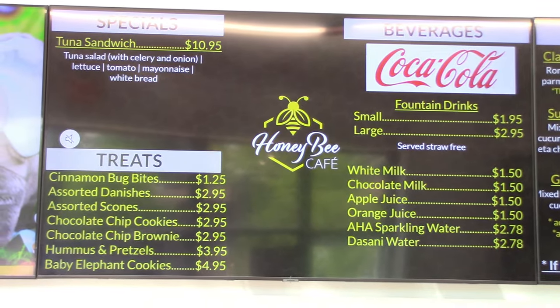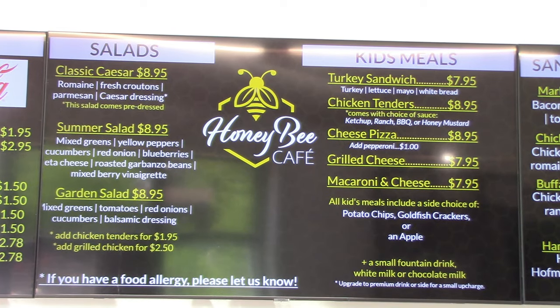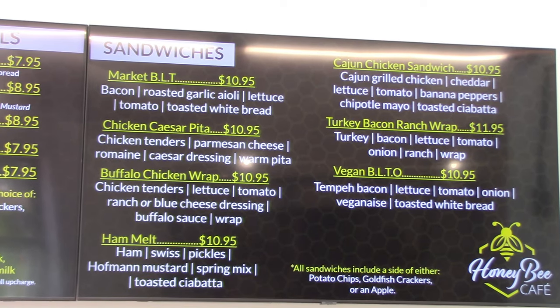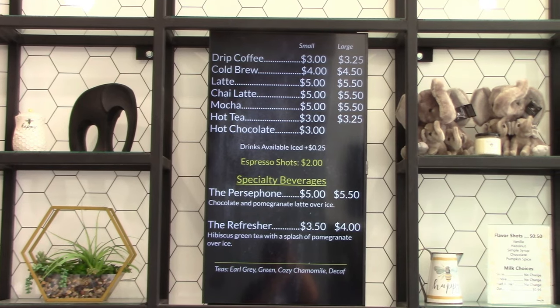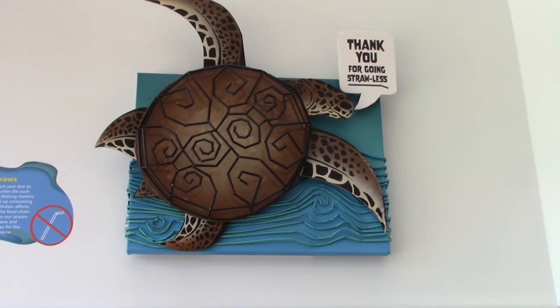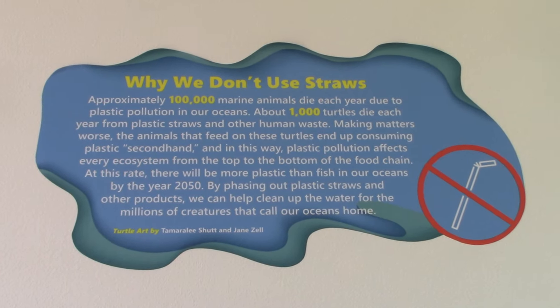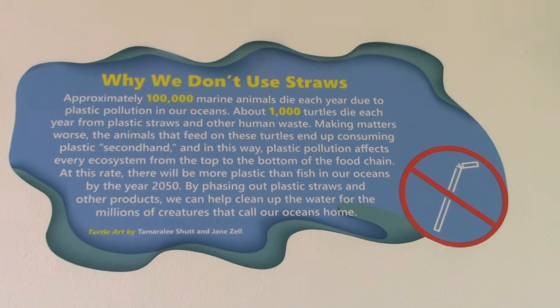All right, this is their menu boards. Lots of salads. Sandwiches. Right across the way, you have some specialty drinks. They're up on the wall. Thank you for going strawless. Yeah, a lot of places are ditching straws. In others, if they're using straws, they're using paper straws.